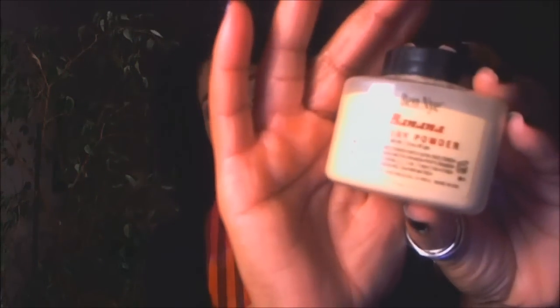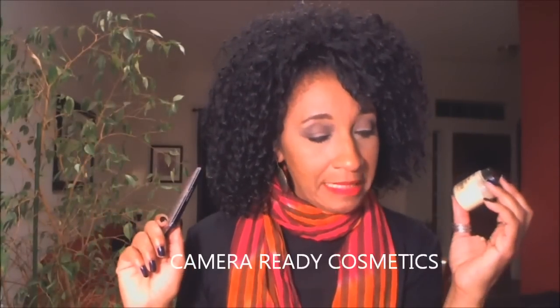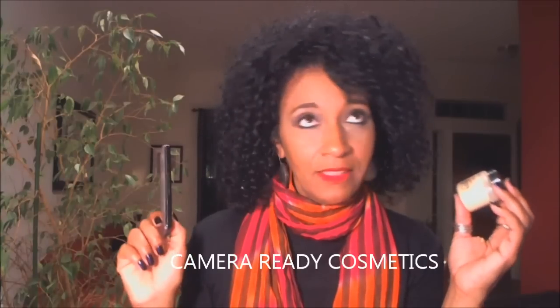Truly love this powder. This was like the best purchase I could have made. And actually, I purchased this powder and this both from, gosh, I can't remember that site. I can't think of the site right now. I'll put it somewhere on the screen here. But I purchased both of these, and both of these products were like an impulse buy.